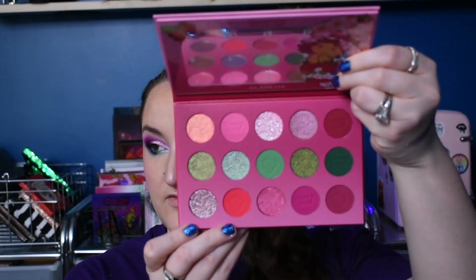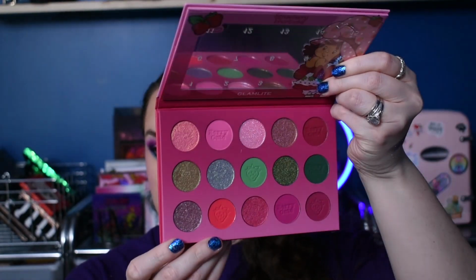As a reminder, I am not including anything that is purchased with gift cards or that was gifted to me from somebody else. Second thing that I picked up was the Glamlight Strawberry Shortcake palette, which looks like this. And then the actual palette itself looks like this. Super, super pretty. So I was excited to get that.